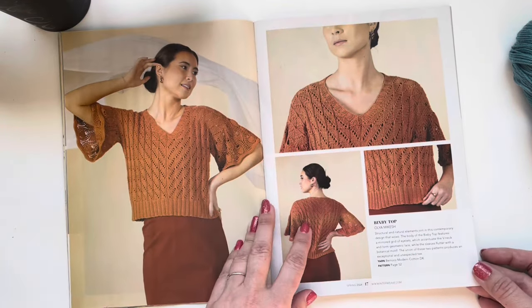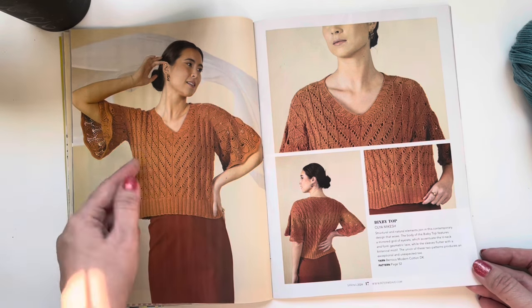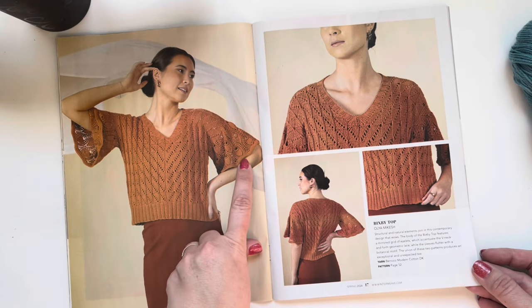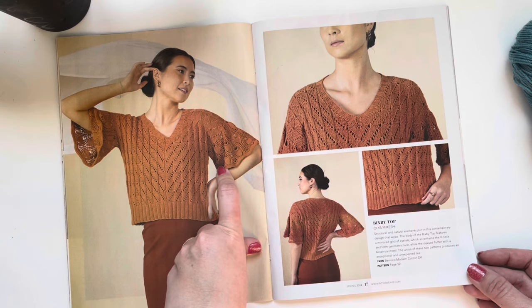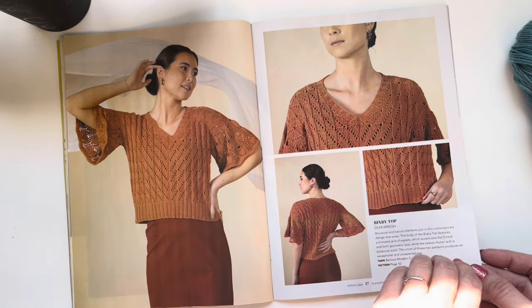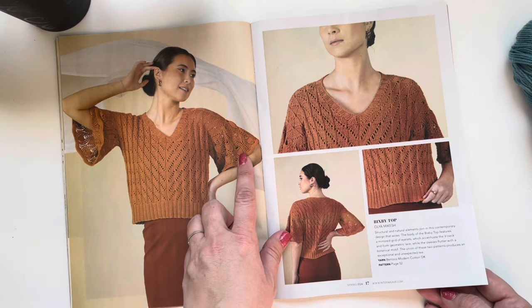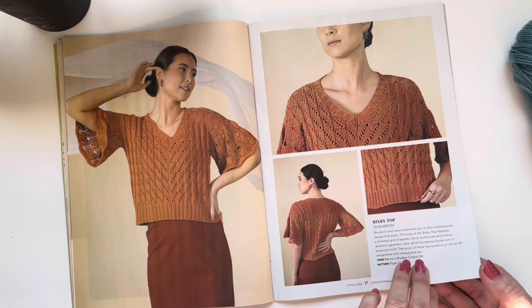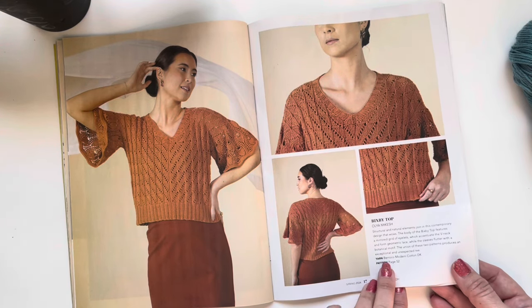Here we have this model. It has lace, kind of geometrical triangle, and here stripes and squares, but the sleeves are, first of all, a bit puffy, and second of all, kind of like leaves or feathers, so I feel like two different styles, but nicely put in one top, and it's knitted out of Berroco Modern Cotton DK.